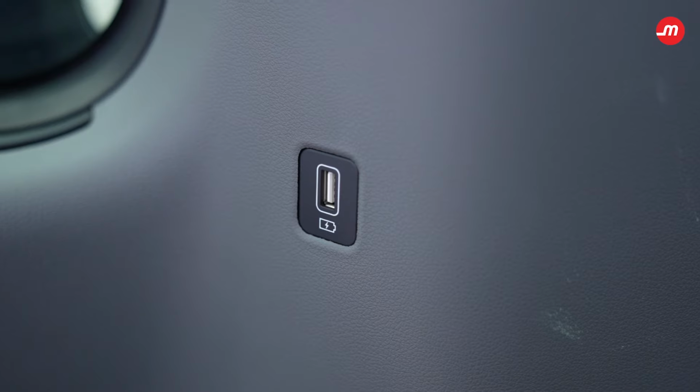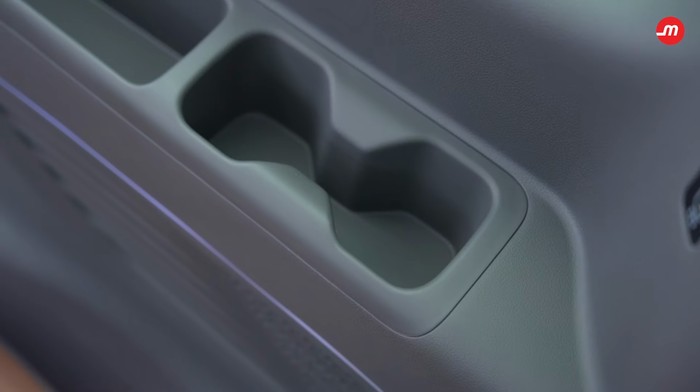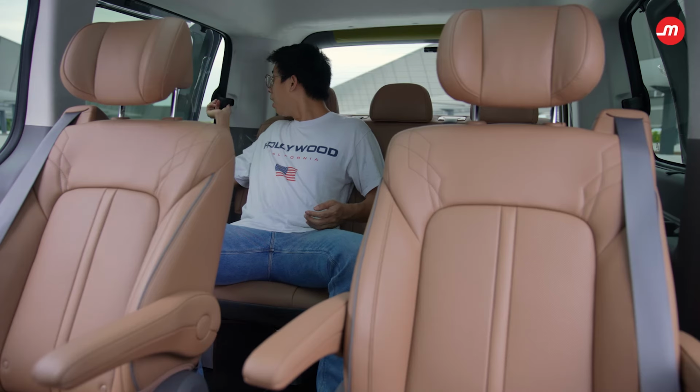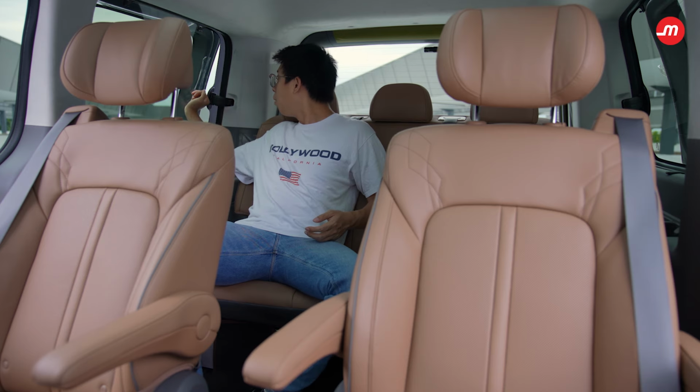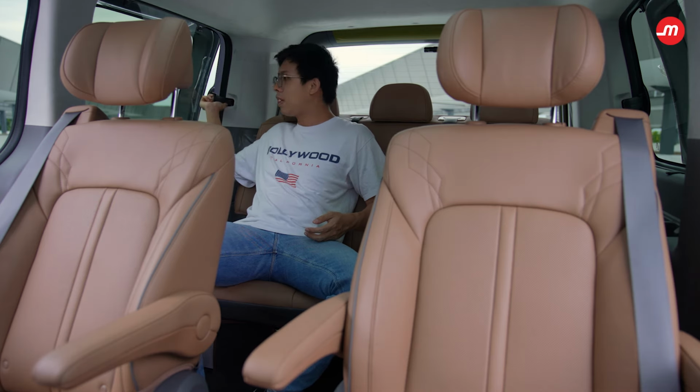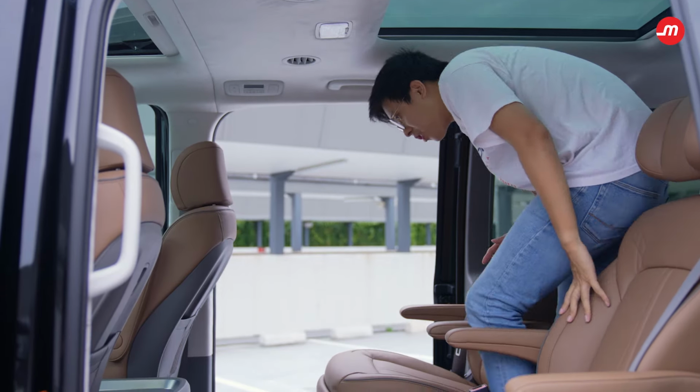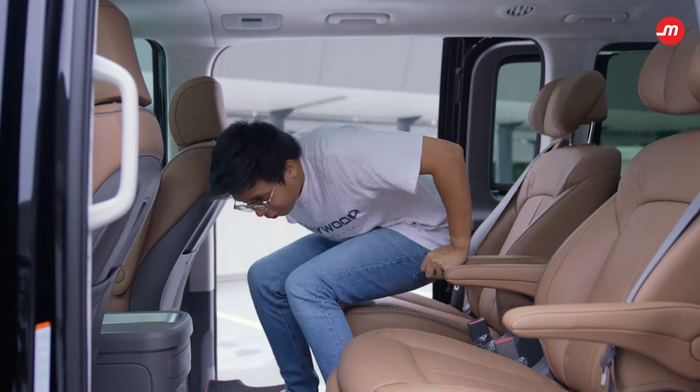check this out, I've got USB ports, I've got cup holders, a little storage space, ambient lighting, I've got air vents, and look at this. If I wanted to, I can even open up the windows like an old-timey bus to get a bit more fresh air in.